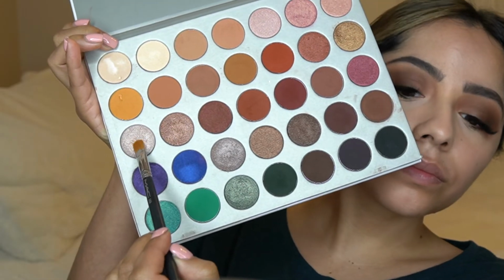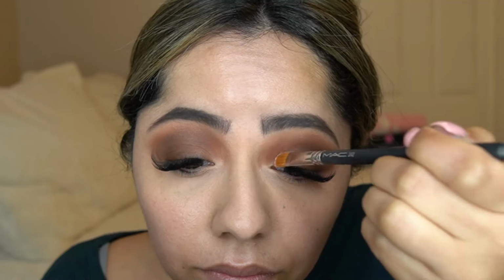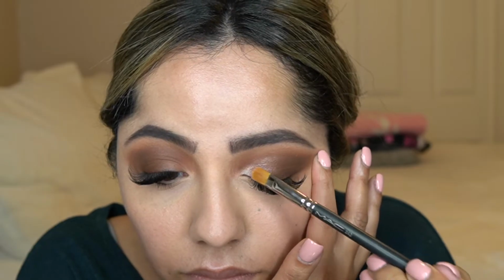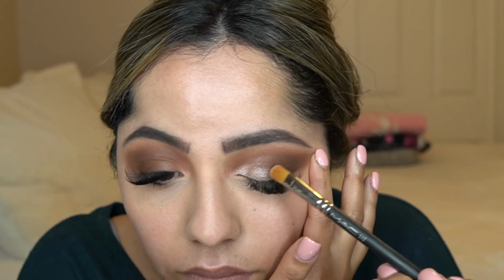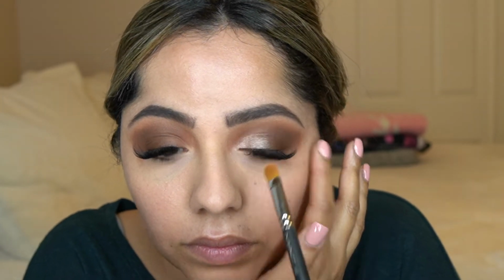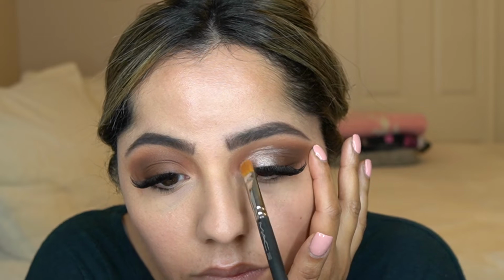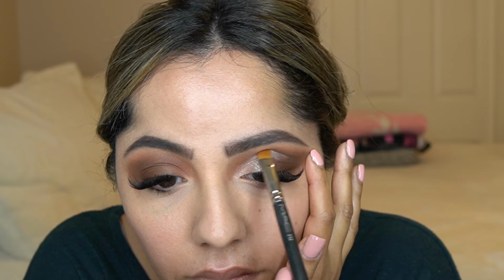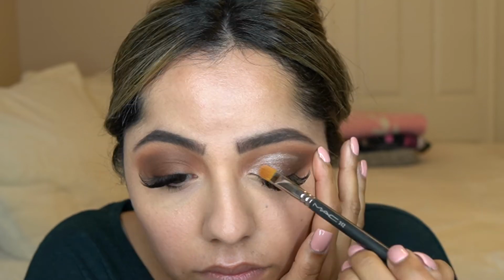And then we're going to go into our lid shade. This shade is called Obsessed, and I'm taking it on a MAC 242 brush. It's just a shader brush, like a flat brush. And I'm putting that all across the inner corner and my full lid. And I'm packing it on because I want it to be as opaque as possible. I don't want it to be sheer. I want it to really dazzle on my eye.